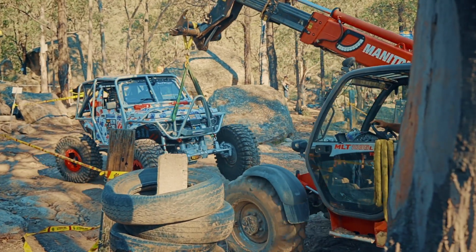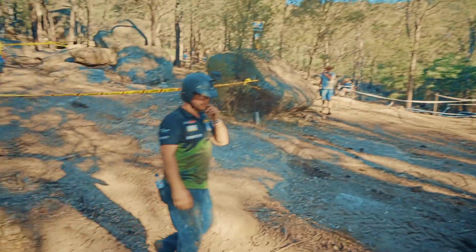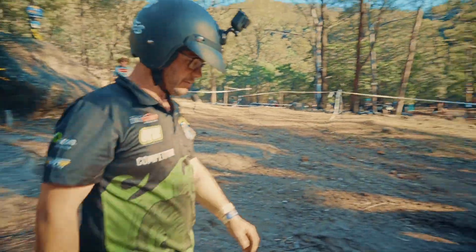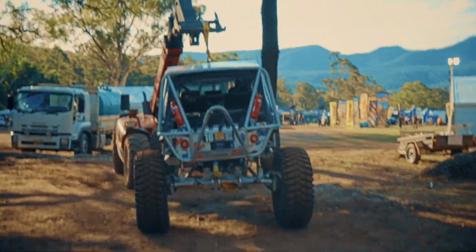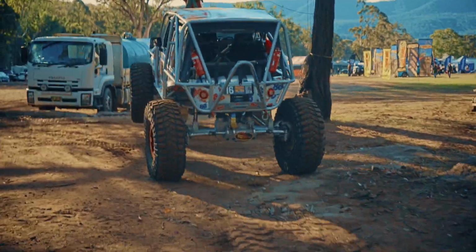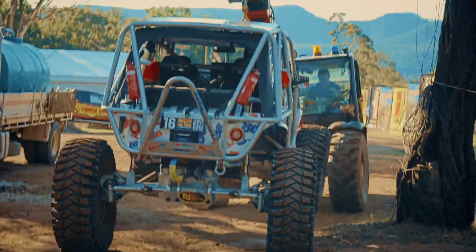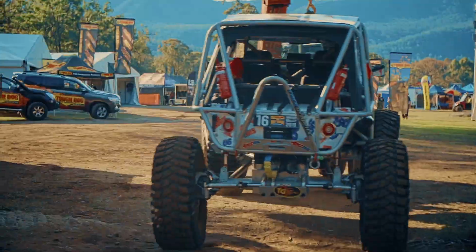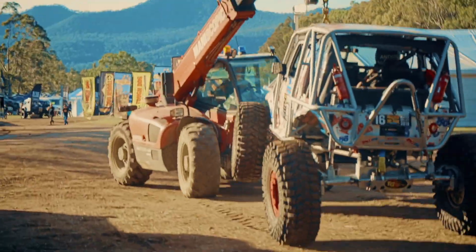So, with no power at all, we had no choice but to get towed back to the pits by the Manitou. As the afternoon was closing and the evening was setting in, we knew we had to get stuck into this, get it up and running before the Mud Rat's revenge later that night. Will the boys find out what happened to the car? Will they be entering in Mud Rat's revenge? Stay tuned for episode 4.